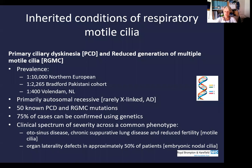There is a common phenotype across this group of conditions, and there is a clinical spectrum of severity. The things we're seeing: otosinus disease, the chronic obstructive lung disease. In adults, of course, reduced fertility in both men and women, and of course the classic organ laterality defects. And we'll talk a little bit more about that, but that's because of the cilia within the embryonic node.